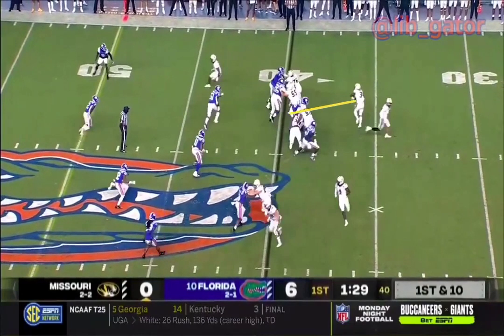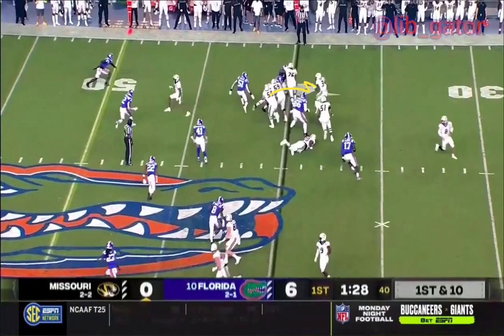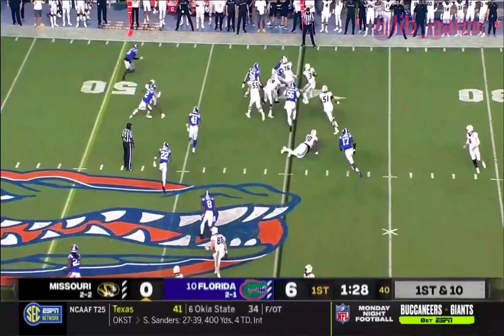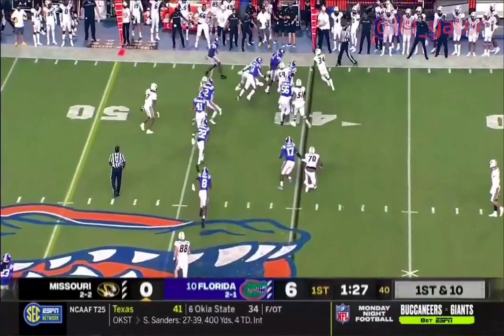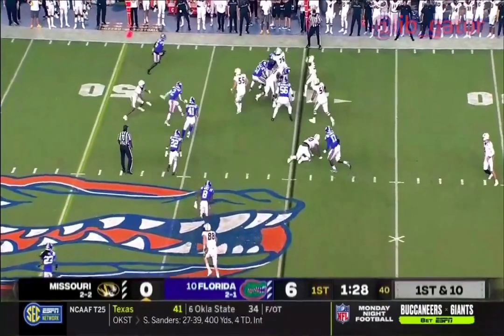And his first cutback lane here, again, is plugged by Tedarrell Slaton. He's got nothing there. Next up would be going towards the middle here, but Kyrie Campbell is beating a double team of his own right here. As we go forward, he's getting around there, and he's pursuing the running back, so he's got nothing there. The only thing he can do now is try to get around the edge. But fortunately for Florida, Brenton Cox is playing the edge well, and he's pushing the running back out of bounds.